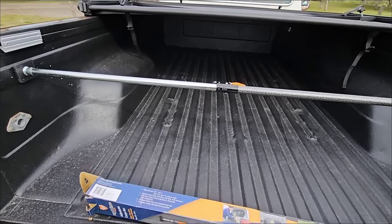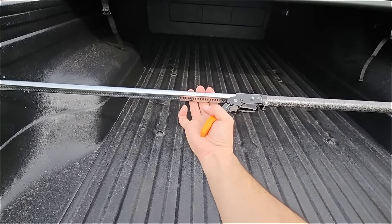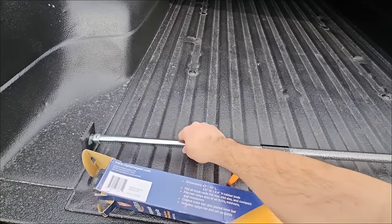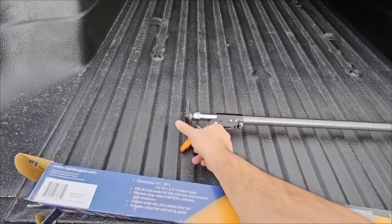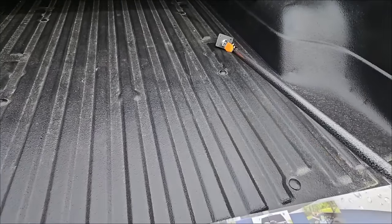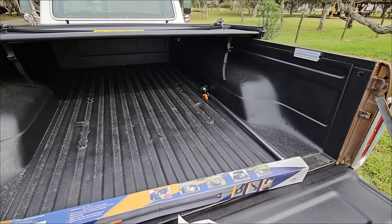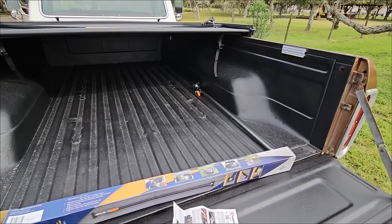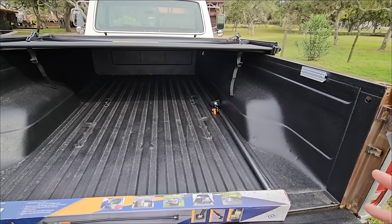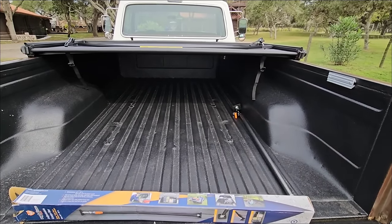The cool thing about it is when you take it off, you simply bring that all the way to there. And it releases. It's that simple. You collapse it in like this. And it takes up hardly any space in the bed of your truck. So again, a lot of reasons why you might want something like this, a lot of capabilities from it, and a lot of convenience if you're going to be carrying items that you just don't want to shift from here to there whenever you're going down the road with a pickup.